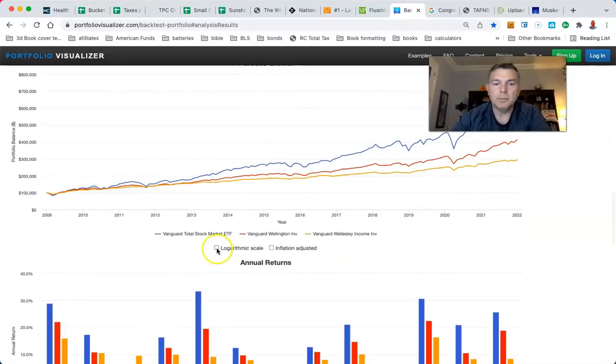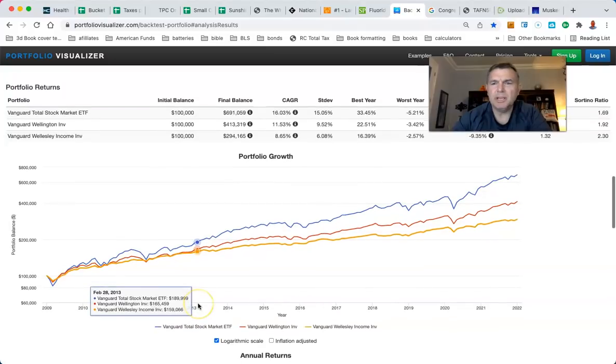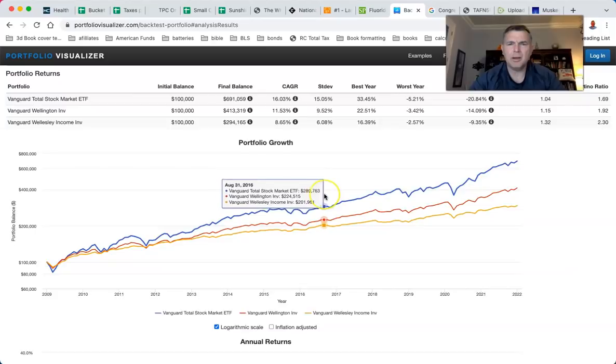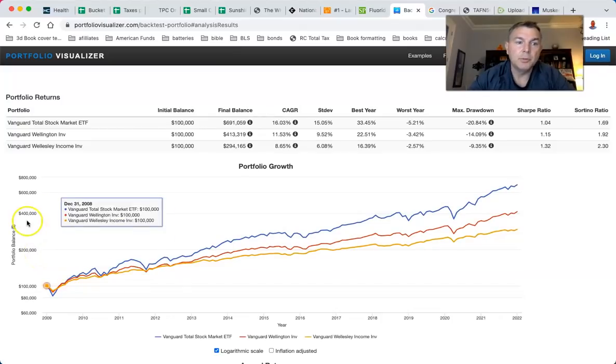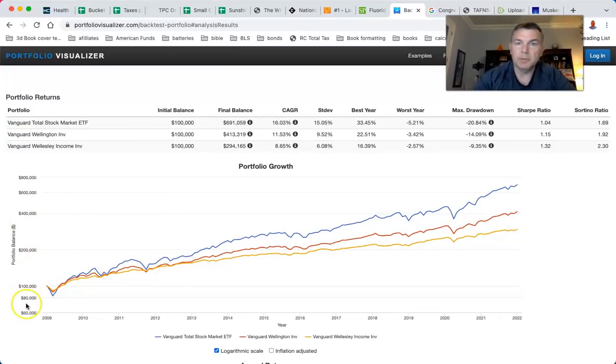And if we go to log, it shouldn't be much different here, I would think. I just want to point out the difference in log and non-log. I think non-log is arithmetic, or algebraic, I can't remember. Anyway, 100,000 to 200,000 is the same size as 200,000 to 400,000, because it's the same percentage. I hope that makes sense. In non-log, 100,000 to 200,000 looks like a hell of a lot bigger jump than 200,000 to 300,000, even though they're both 100,000 gains.